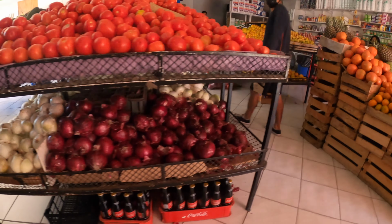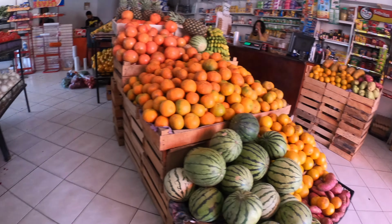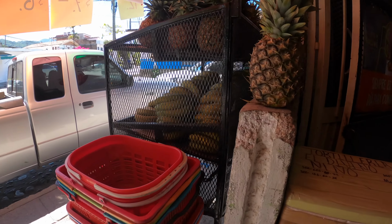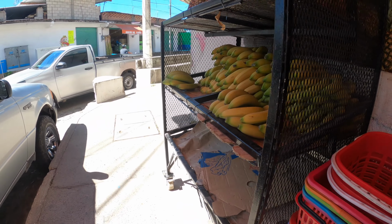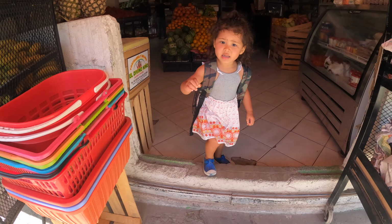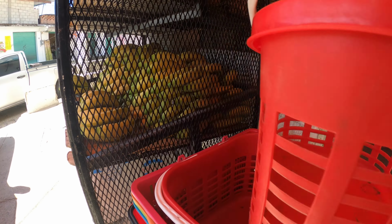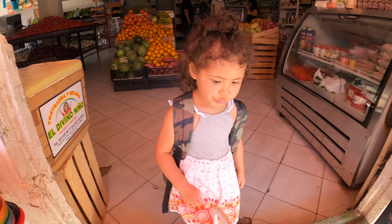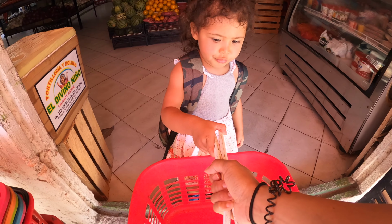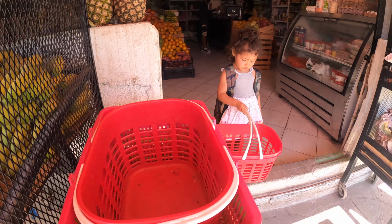Tomato. Watermelon. So I think you just have to get a basket. You get a basket and bananas. And there's no mangoes. Okay, wait, hold the basket. And we'll get some fruit. Here, can you hold it? Thank you. Get some banana.